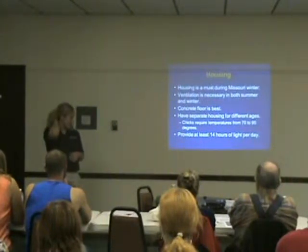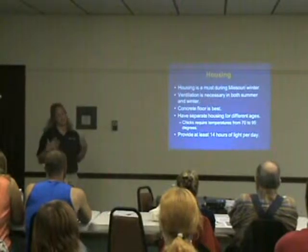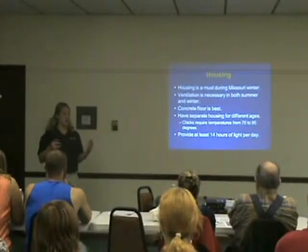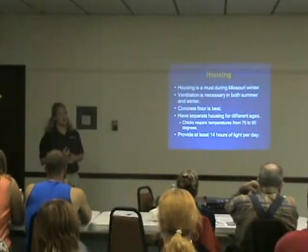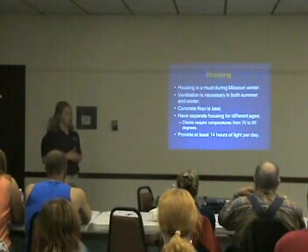Temperatures of 70 to 95 degrees is a requirement for your brooding chicks. Now, that's a big range. Once they come out of the incubator and for the first probably about 3 days, they're going to need to be at that 95 degree temperature. And once they get a little older, they're going to start feathering, and they're going to be able to regulate their body temperature easier. You can back it off to 70 once they have their feathers.